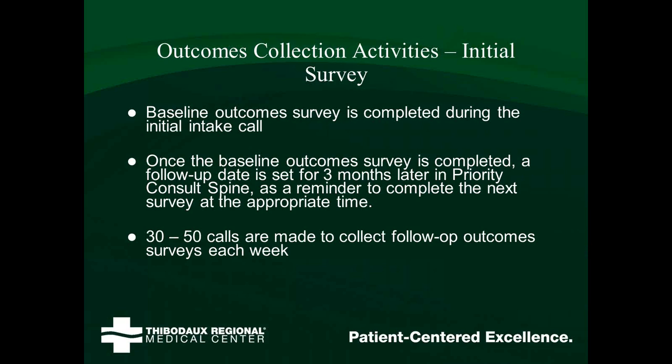Once I have the initial outcome form completed, then I queue it out for 3-month intervals for non-surgical as a reminder. And if it's a surgical patient, I queue it out for 1 month post-op and so forth. I make between 30 and 50 phone calls per week for the outcome.